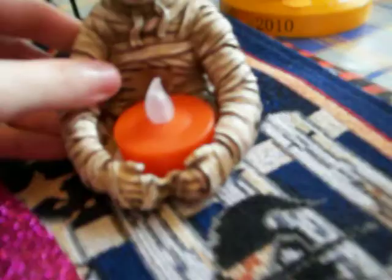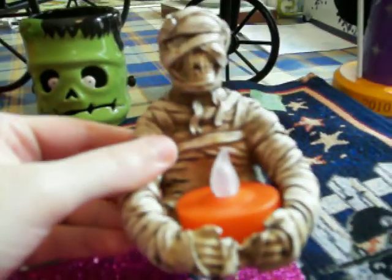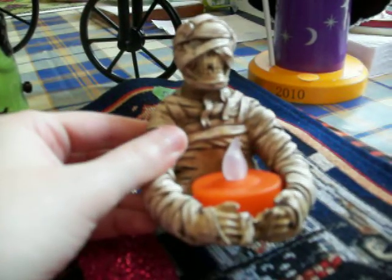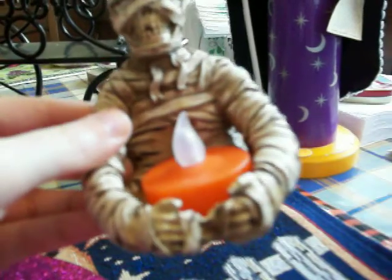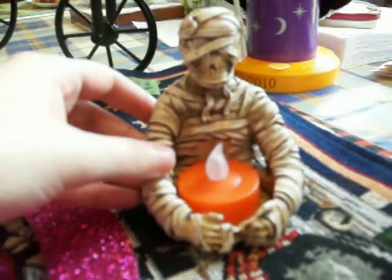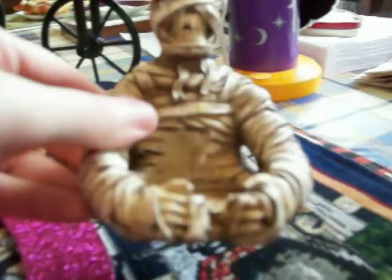Okay, next is this cool mummy candle holder, and I've seen this one online before, maybe from the past couple of years. And he's from Big Lots. I like the detail on him. The detail is really, really good on him. And I like him because he's not childish looking or too cutesy, like mummies that are for little kids.